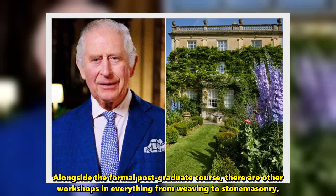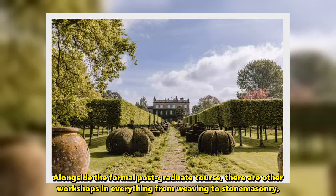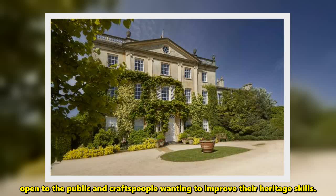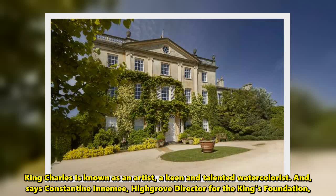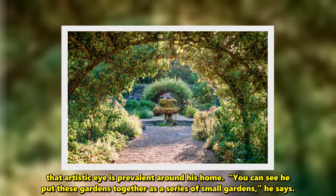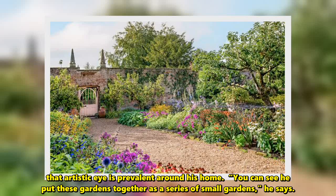Alongside the formal postgraduate course, there are other workshops in everything from weaving to stone masonry, open to the public and craftspeople wanting to improve their heritage skills. King Charles is known as an artist, a keen and talented watercolorist, and, says Constantine Inami, Highgrove director for the King's Foundation, that artistic eye is prevalent around his home. "You can see he put these gardens together as a series of small gardens," he says.